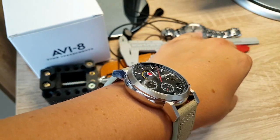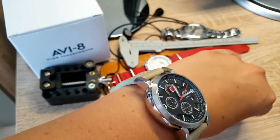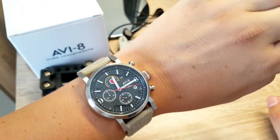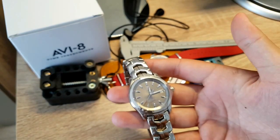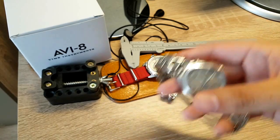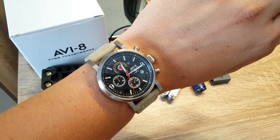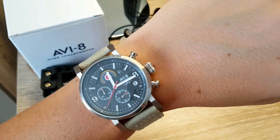And yeah, on the sides here, the case is highly polished, which I also love. When I want to have this little military watch, I don't want it to be all rugged. I like a little bit of bling bling, as you could tell by my tactile link. I'm having a hard time deciding what to do with it. But yeah, it's 42 mils in diameter with this onion crown.